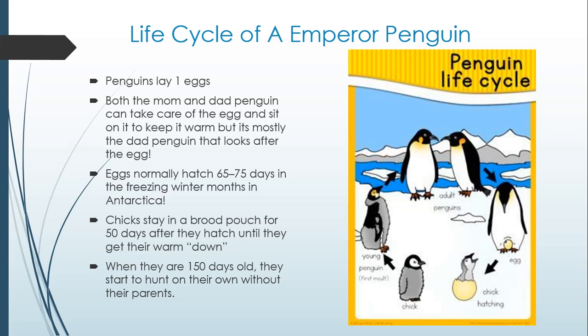So emperor penguins, they only lay one egg. And both the mom and dad penguin can take care of the egg and sit on it to keep it warm, but it's actually mostly the dad penguin that looks after the egg. So the mom goes to find food, and then she comes back when the egg is hatching. But the dad actually is in charge of protecting it and keeping it warm.